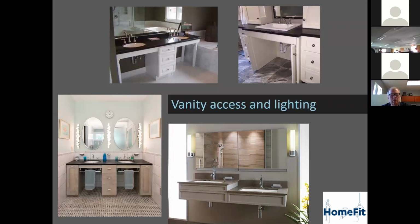Now, the one nice thing about vanities, although they are changing now, and I'll get to that in a minute as far as height is concerned, standard vanities are generally about 32 inches in height, 2 foot 8 inches from the floor to the top of the countertop, which is actually a good height if you want to sit down and use the sink, or if you're a woman to put on makeup, or again, worst case scenario, if you are in a wheelchair. So it makes it easier.